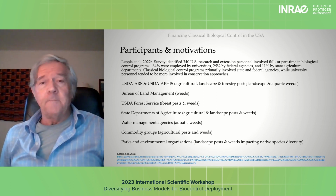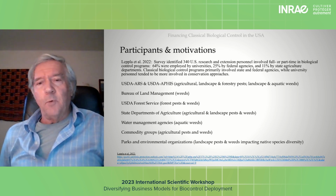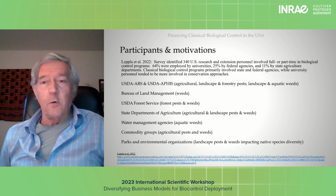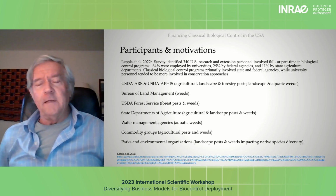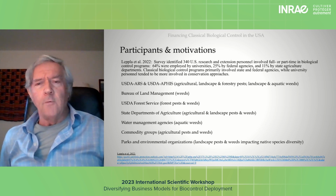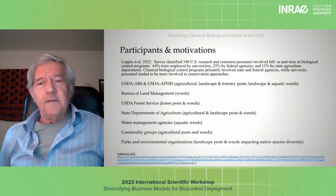State Departments of Agriculture, some of the big states for which agriculture is very important, like California, Texas, and Florida, have people working on biocontrol. Water management agencies across the U.S. are particularly interested, obviously, in aquatic weeds, and various agencies, especially in states like Florida with lots of water, have been very active in funding and being involved in distributing and surveying and monitoring biocontrol programs, along with cooperators and other agencies. Commodity groups do get involved.